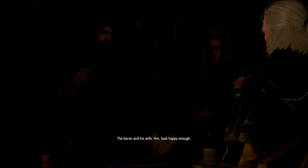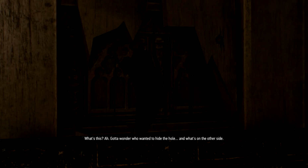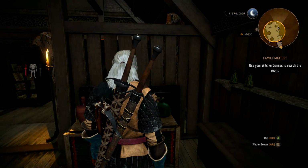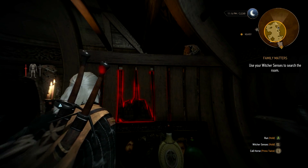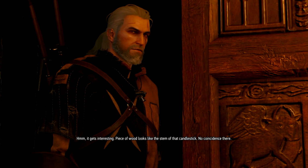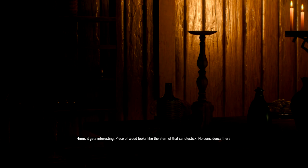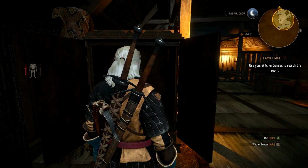There's another painting. The Baron and his wife. Look happy enough. What's this? Gotta wonder who wanted to hide the hole, and what's on the other side. Can I access it from this side? Yep, sure can. It gets interesting. Piece of wood looks like the stem of that candlestick. No coincidence there. Fight might have happened here. I'll look for clues.